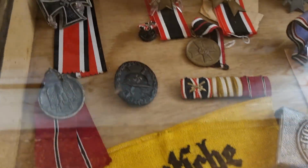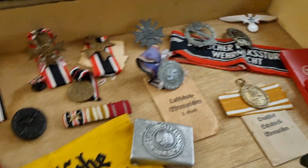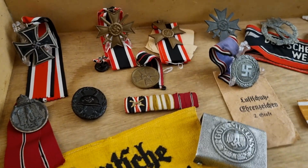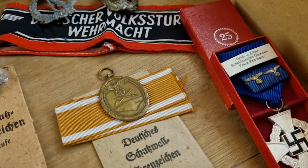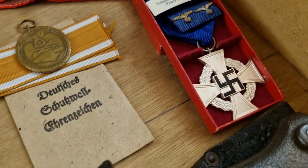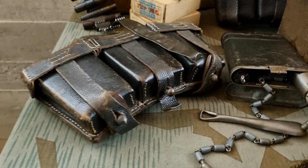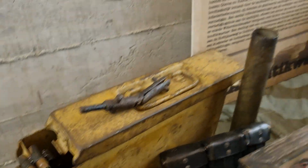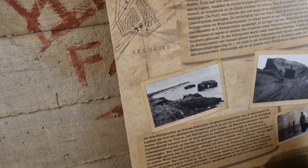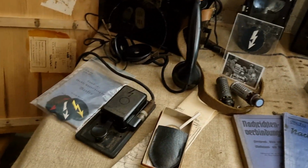Exactly. Medals. Oh, there we go. What a service. Yeah, a bit of everything. I would call them basic medals, but these are medals that you must have in your collection, even if you don't collect medals. Always good. K98, more K98 gear. Nice little books. Technical gear, radio communication equipment.